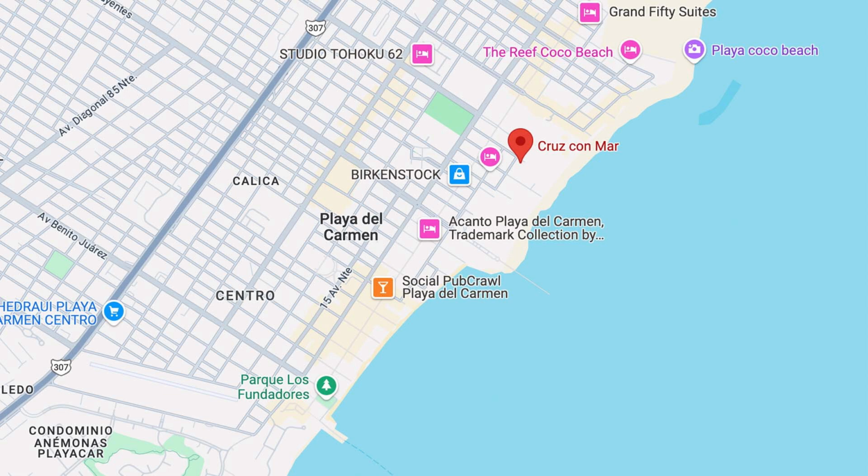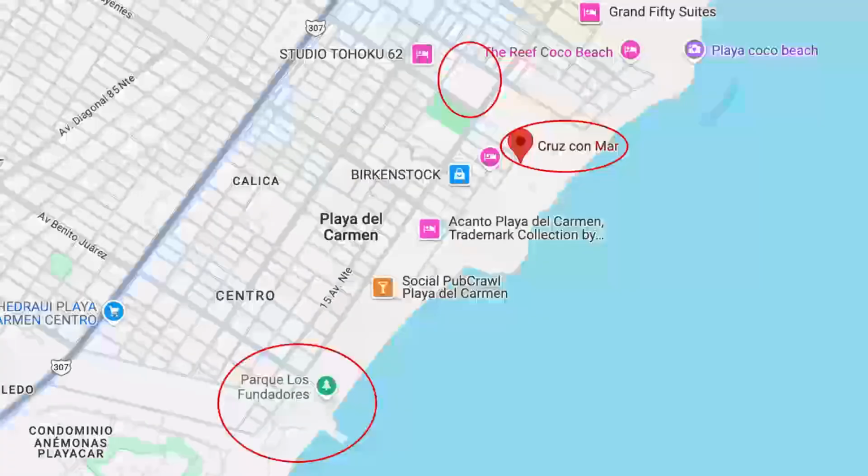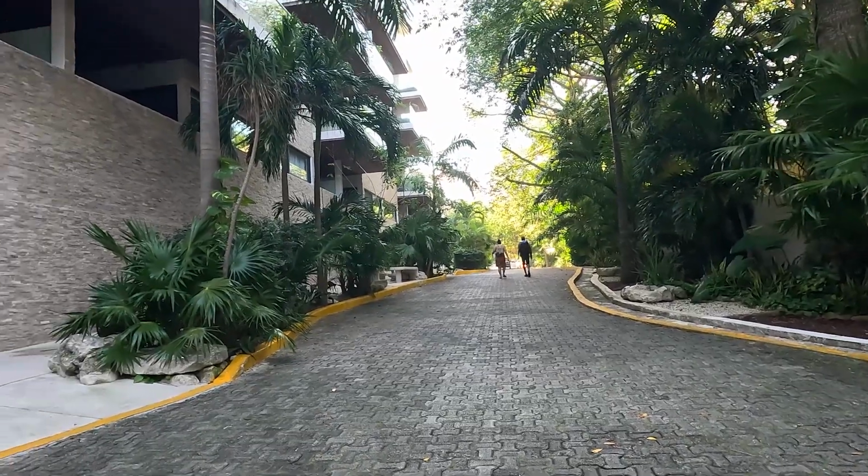Just for context, we have a map here and I'll circle this section right here. This is the CRUZ Con Mar Condo. It's located on 32nd Street, just steps from the famous 5th Ave. Now I'll also circle this section right here. This is Park Las Fundadores. This is also where the ferry dock is that comes in from Cozumel, and also located here is the bus station. Now I'll also circle this section right here. This is Chedraui. This is probably the best grocery store in Playa del Carmen, and it's just steps away from CRUZ Con Mar.